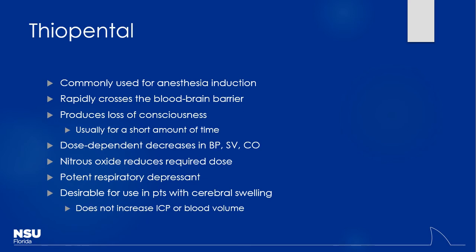And again, by using multiple medications together, you can help to decrease the total dose that you need. So for instance, by using nitrous oxide along with this, you need total doses that are lower than you would otherwise if you used it by itself there. So things to consider there.